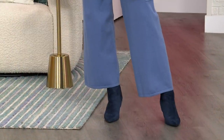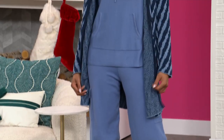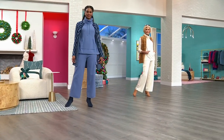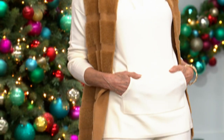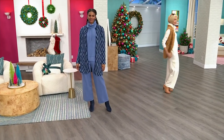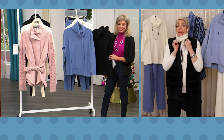So what you really want to do when you watch our shows, you get some good ideas, I hope, on how to style things, but also how they're going to fit you. And I like to constantly remind you that not everything is for everyone. So if you love a color, but you go, oh, that's just not my style, that's okay, because I'm going to have that color in something else on hsn.com so that it works for you. We just can't get it all in one.